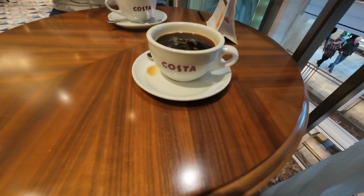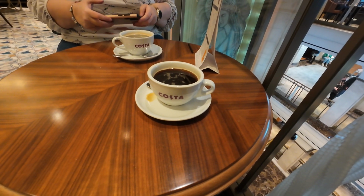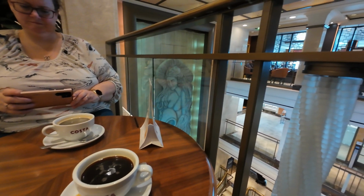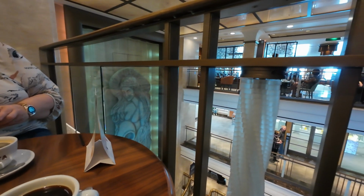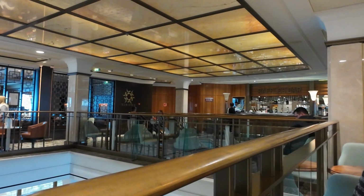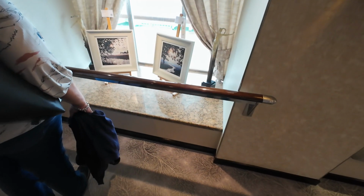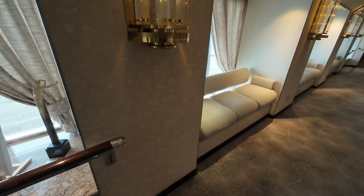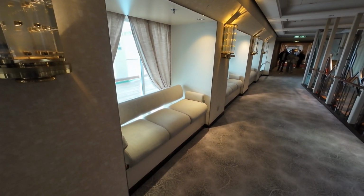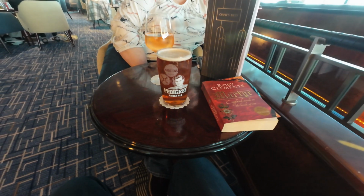We headed down to Raffles on deck 8 to have a nice cup of coffee and warm up a little bit. Then we wandered round the ship some more, before, inevitably it seems, ending up back at the crow's nest for a sit down and a drink.